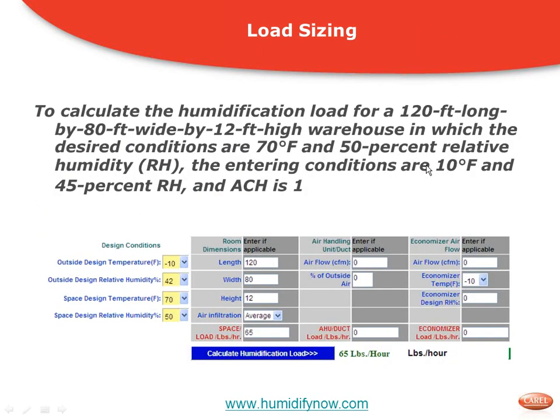If we look to calculate the humidification load for, let's say, a 120 by 80-foot building with 12-foot ceilings, we want a desired 70-degree set point inside with a 50% relative humidity. Outdoor air conditions, we'll just say during the winter, are 10 degrees with a 45% relative humidity, and they have 1 air change per hour.